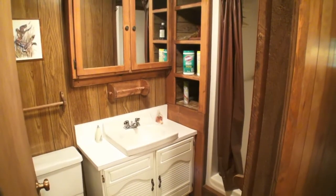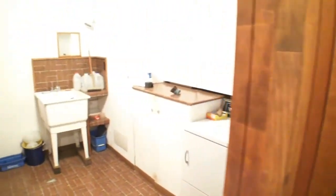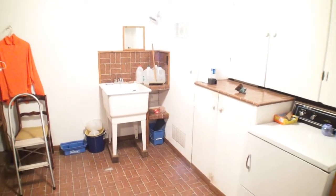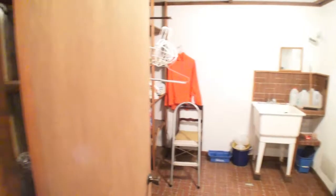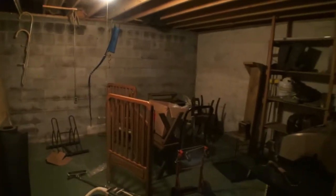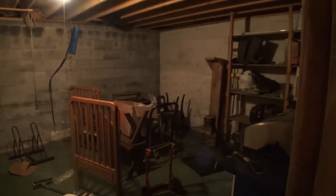This is your full bath on the lower level, and then as I come back out of there and go over to the left, you'll see this gigantic laundry slash utility room. Plenty of room in here. This room's like 11 by 12. And then adjacent to that, you have a room here that you can use for storage, or you could use it for a workshop, whichever you need. But it's covered and it's dry in here.